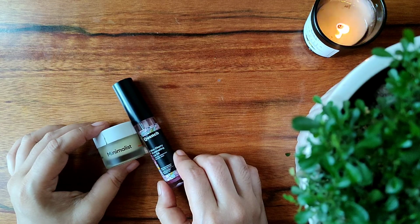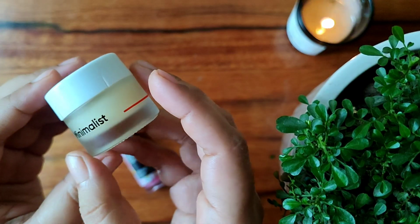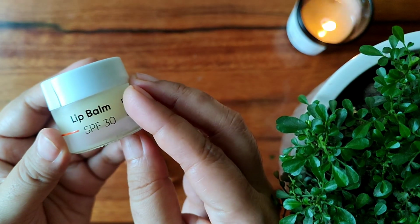Next is lip balm. For this, I will take only these two. One is from Quench Botanic and another one is from Minimalist. I have included them in my lip balm video. It will be live very soon. This Minimalist lip balm is very thick. I actually use it as my nighttime lip sleeping mask, and it also has SPF 30, so it will be perfect for daytime use. And this Quench Botanic lip oil, it's amazing. I'm very much impressed.